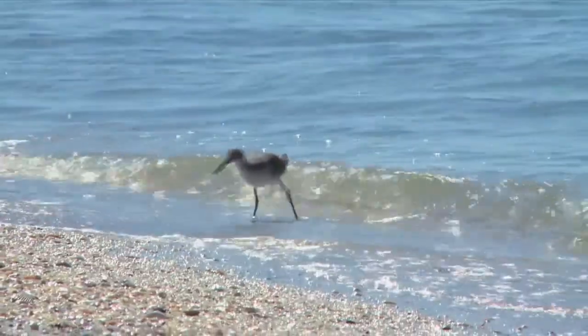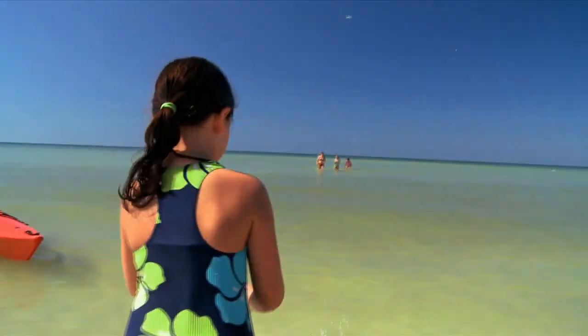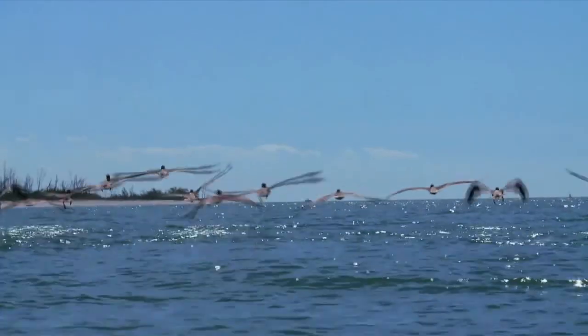On Captiva Island, there's an aquatic playground that's making a big splash with the kids. So this is Blind Pass. It's pretty nice. The water is crystal clear, perfect for snorkeling. At low tide right now, there's pelicans all around. It's very nice.